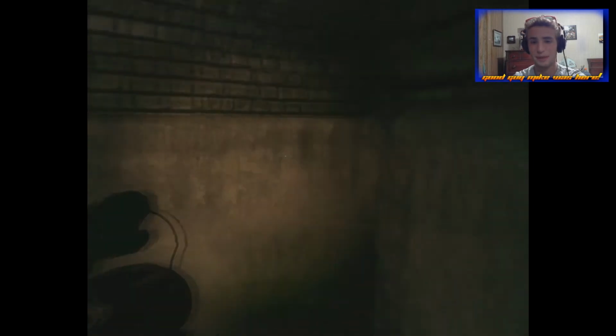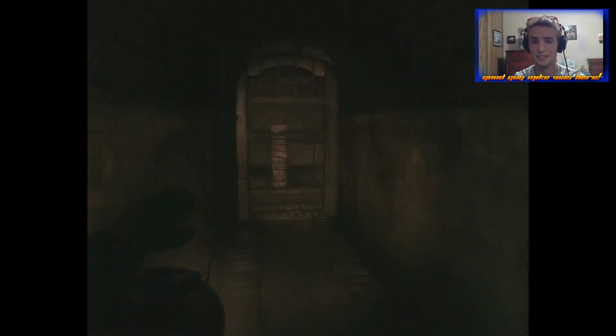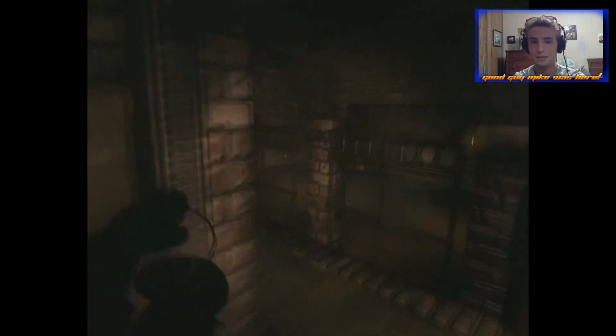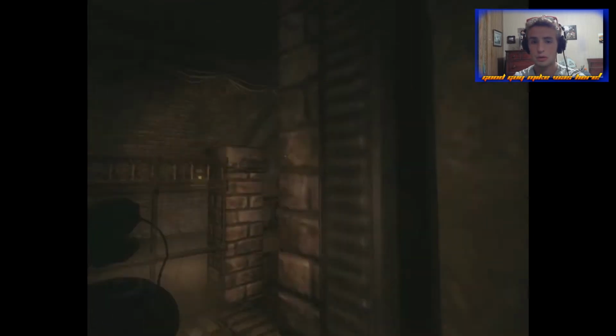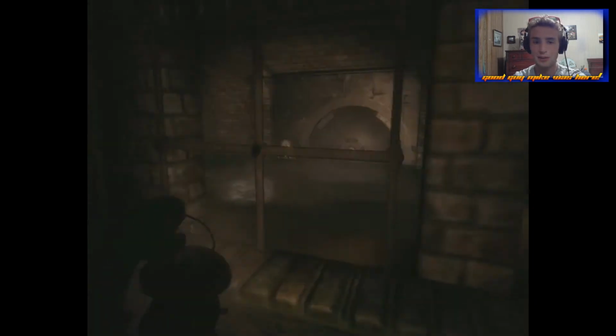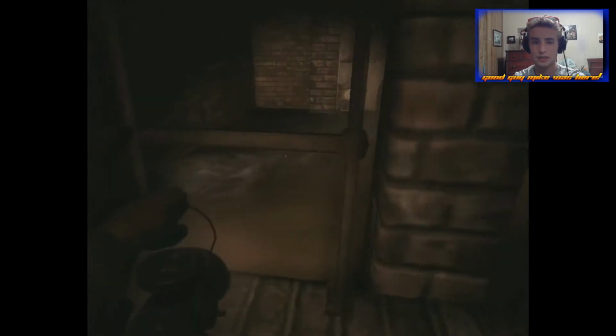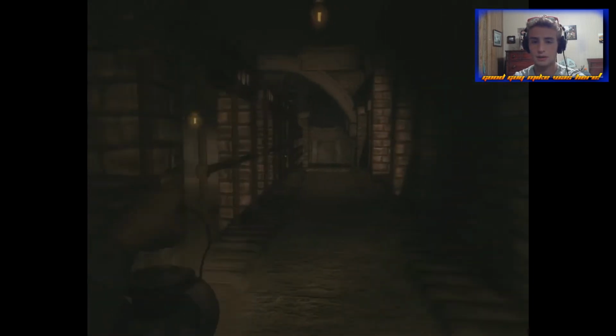It's so... Aha! Lantern! As I can say, it's really dark, but then I remember that I have a lantern. Where do I go? I hope I'm going in the right direction. Hey, look! Okay, I think I went the right way. No! No, piggy, no! Where's it at? Or is it the thing in the water? It's probably the thing in the water.